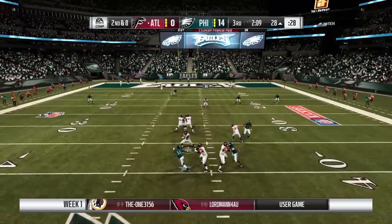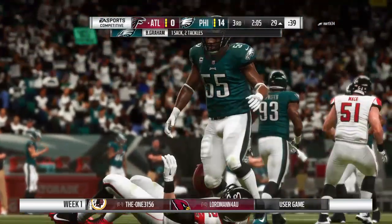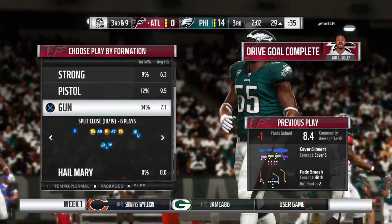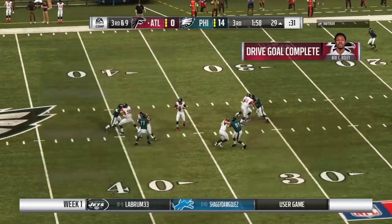Now Ryan. Dancing to his left. And he's going to lose a yard or two. Taken down behind the line. Brandon Graham able to collapse the pocket and drop him for a loss of a yard.